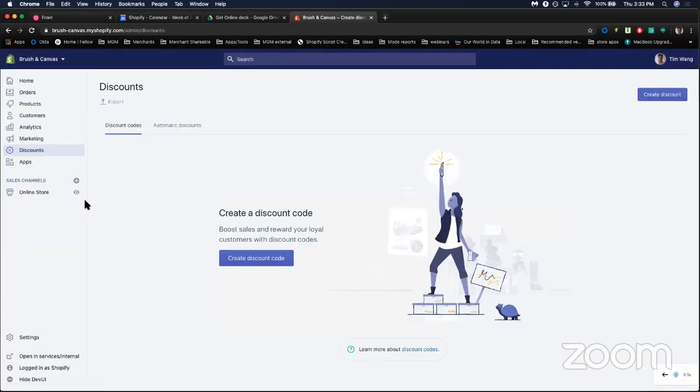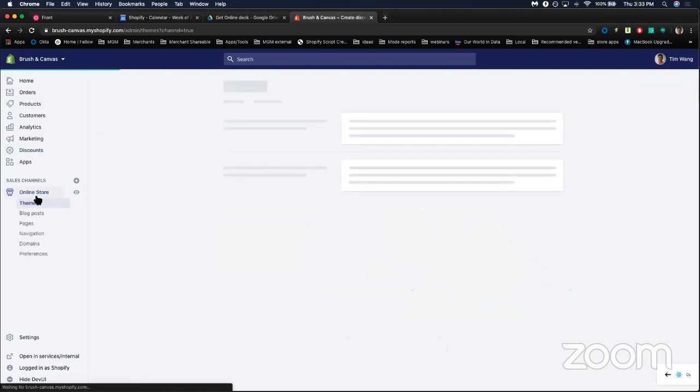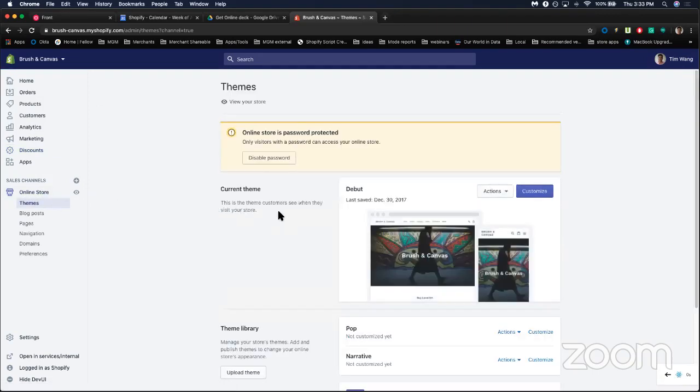And the very last thing I want to show everyone is the online store, how to actually build it in a very quick way. So as I mentioned, there are what's called Shopify themes. Themes are basically just templates that you use to build your store. When you start your Shopify store, the first one you get is going to be called Debut. It's just the default standard one.